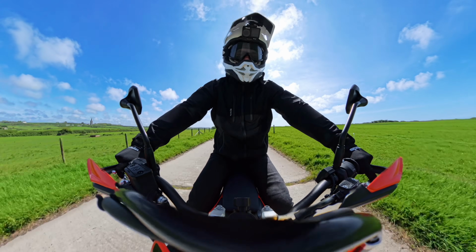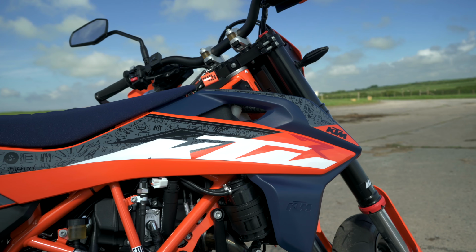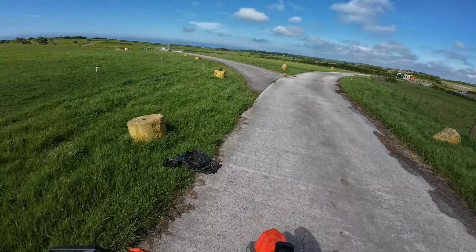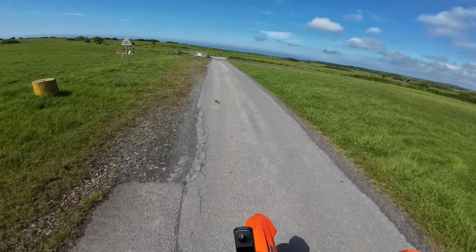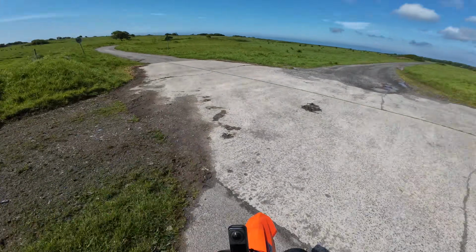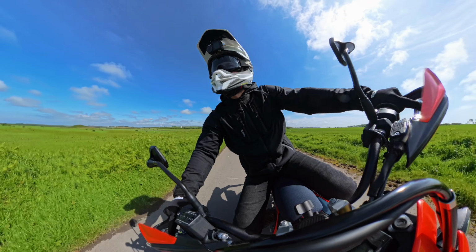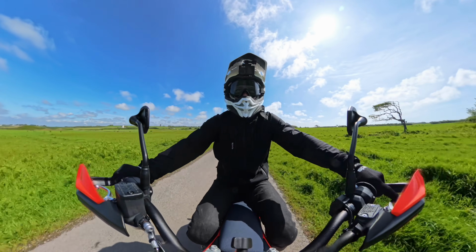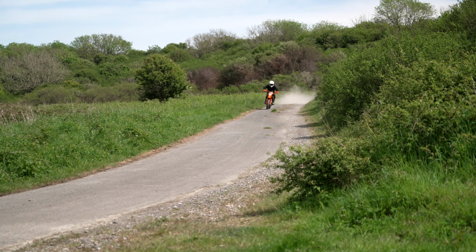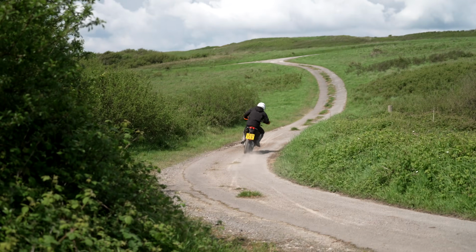So this is the granddaddy. Effectively, this is the Supermoto that we've had for years. KTM's gradually been refining it, improving it, giving it a little bit more smooth throttle control, a little bit more tech, but really not a lot of tech on this one. And what they've ended up with is a really usable, really fun Supermoto.